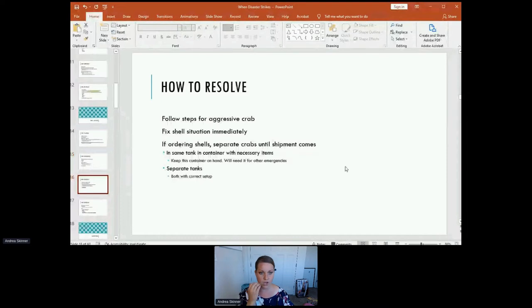Okay, so how to resolve. Follow the steps for the aggressive crab by separating them. Then you're going to need to fix your shell situation immediately if you don't already have shells. If you're ordering shells, you're going to want to separate those crabs until the shipment comes. You can either keep them in the same tank with the aggressor in a container with the necessary items and keep that container on hand because you will need it for other emergencies, or you can keep them in separate tanks, but you want both of them in a correct setup.